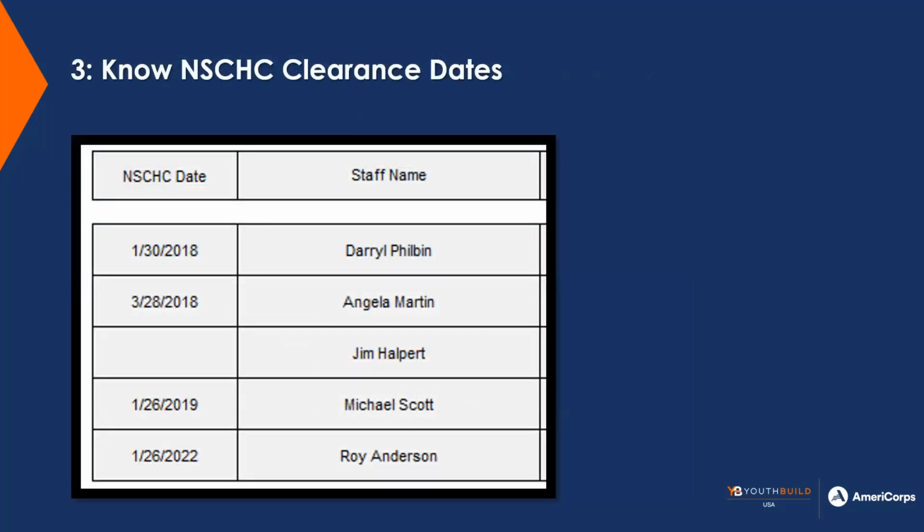Each staff member who works on the AmeriCorps grant needs an NSCHC clearance date. And this date is given to you by YouthBuild USA, and we add those dates to the budget. You can see the clearance dates in the reimbursement workbook pictured here. Now, the big takeaway is that if a staff member does not have a date, then you cannot get reimbursed for that staff member. So pay attention to any new person who appears in the reimbursement request material or that the program would like to add to the budget.